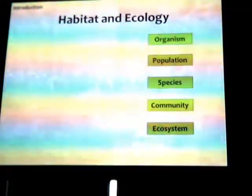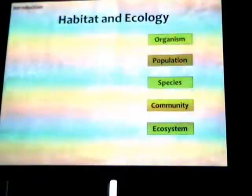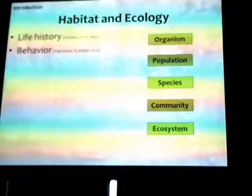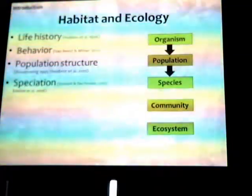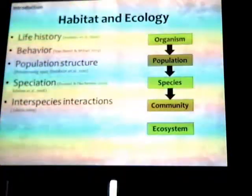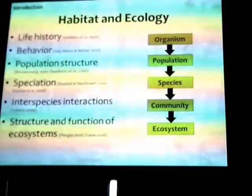Habitat is also an important part of ecology. It's very important for ecology at all levels. At the organism level, it can influence life history and behavior, and that feeds into population structure, speciation rates, interspecies interactions, and ultimately the functioning of entire ecosystems.